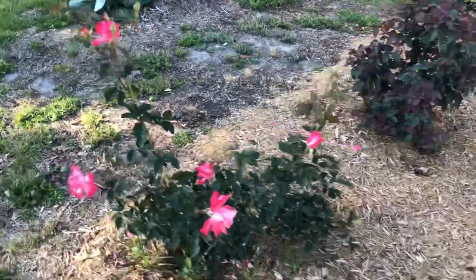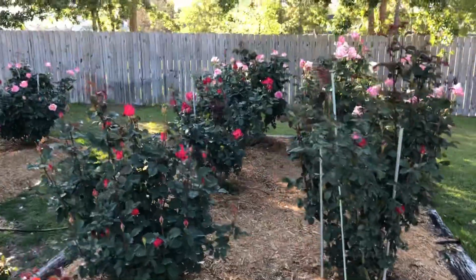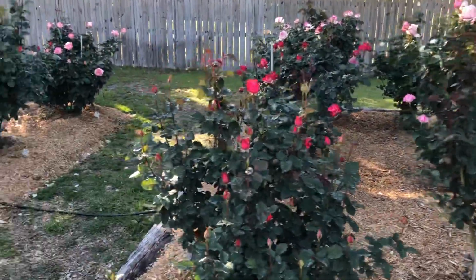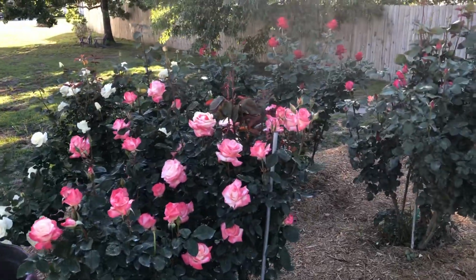something to talk about: cold weather. I know a lot of folks are dealing with cold weather. We're going to be in the upper 30s here. We may actually have frost. When your roses are like this, there's just nothing you can do. A little frost isn't going to hurt them. It may zap some of the blooms.